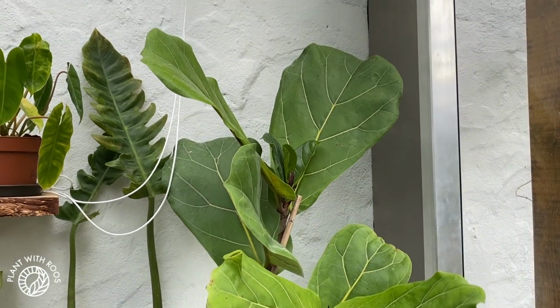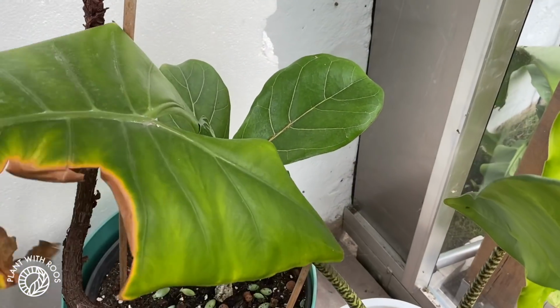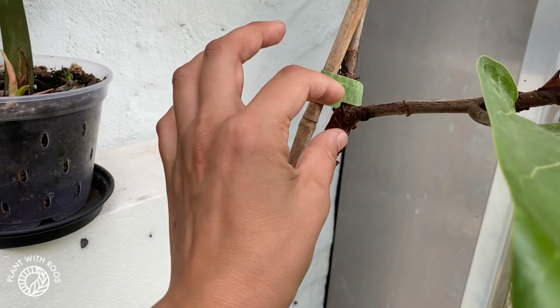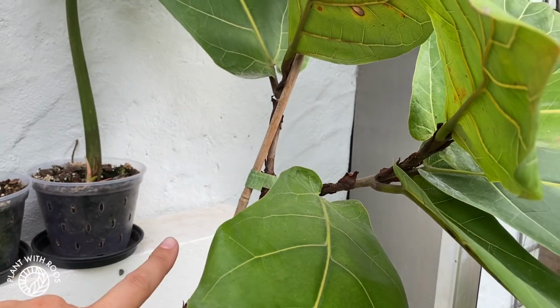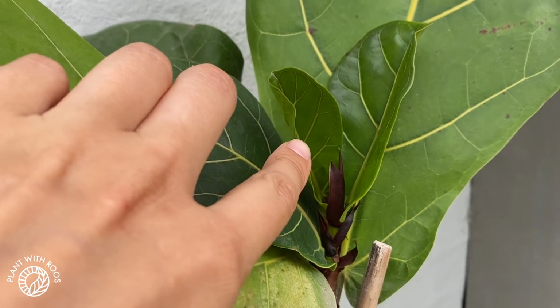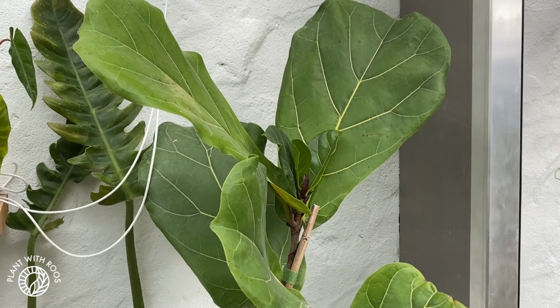Viola the fiddle has thrown a massive fit since moving her here. But there is also some new growth. So this stem had quite a lot of leaves, but not anymore. You see those videos where they say that they're dropping all of their leaves, and that's basically what she did. But there is some new leaves growing again. Look how cute. A little bit smaller than before, maybe because of the highlight, I don't know.